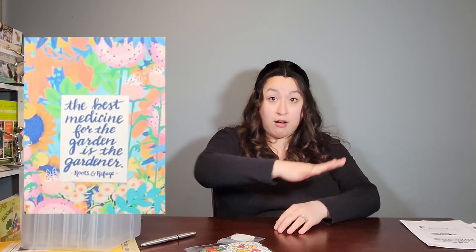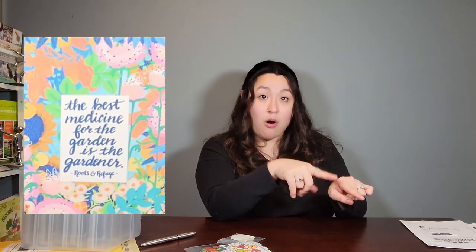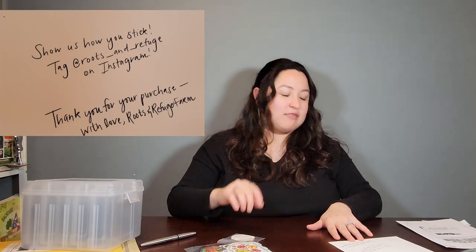It says, "The best medicine for the garden is the gardener." It's really nice. Also, it says, "Show us how you stick." To tag them on Instagram as well. And thank you for the purchase. With love, Roots and Refuge Farm. That's really nice.